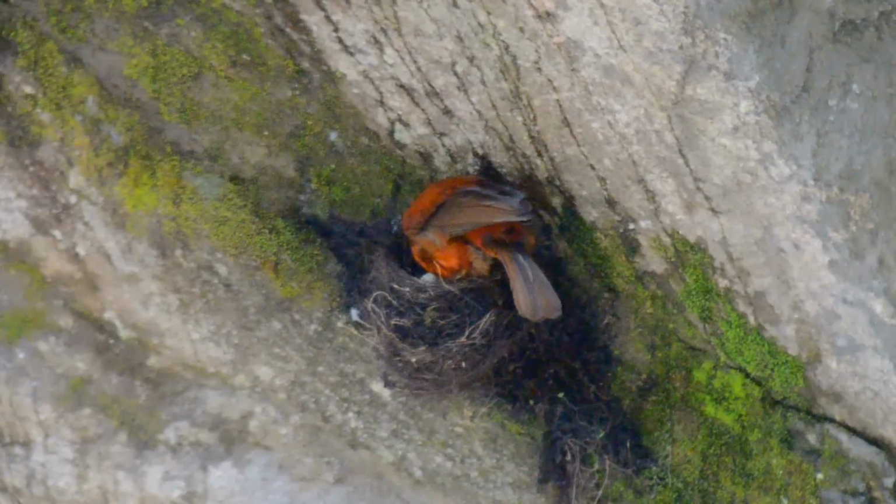This cock of the rock female is just doing her thing, incubating her eggs. She's actually shifting position. She's actually moving the eggs around, keeping them warm, because it is pretty cold up here and there is a light drizzle falling this afternoon.